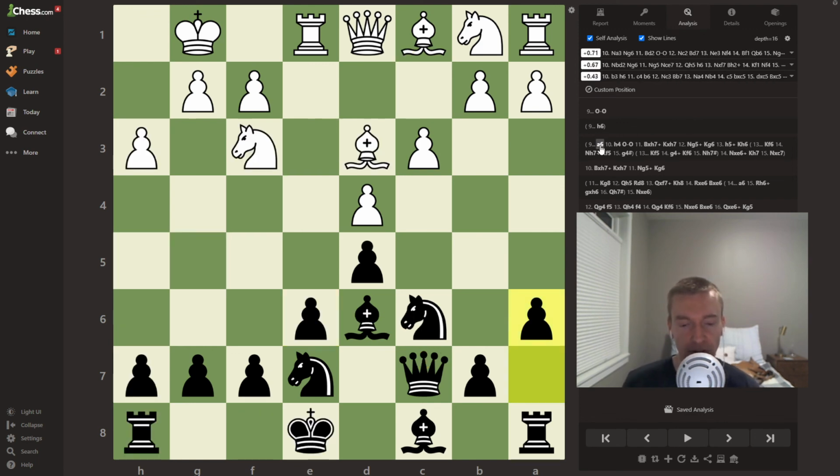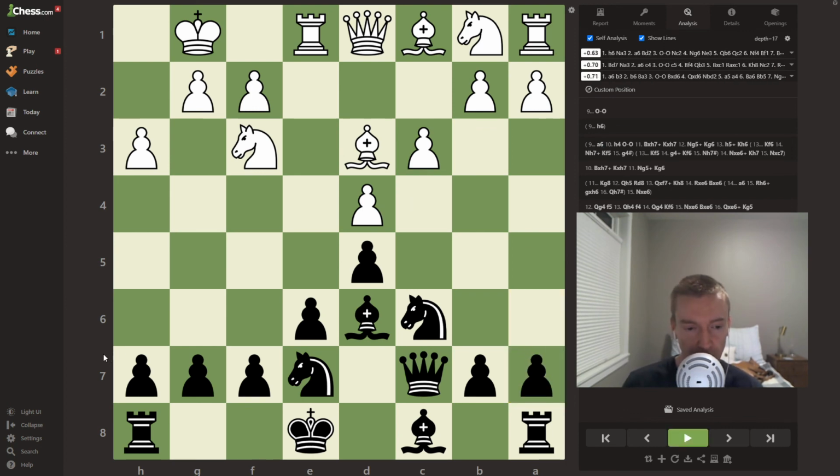So there's an example of a Greek gift that works and a Greek gift that doesn't quite work, and also a way to avoid it by playing h6 here on move 9.